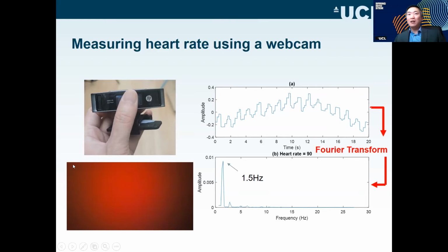Okay, so if we kind of add up all the pixel values, we are going to get this pulsation waveform, right? And at this point, we carry out a processing technique called Fourier Transform. So if we carry out Fourier Transform, we can turn this time domain signal into a frequency domain spectrum. And then we see a very clear peak here.